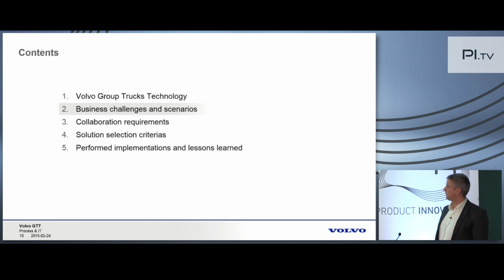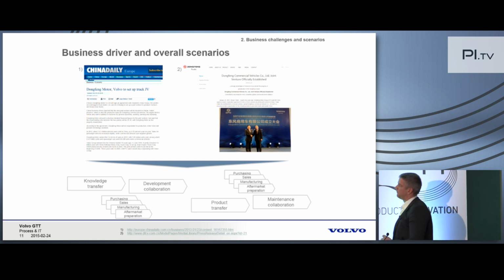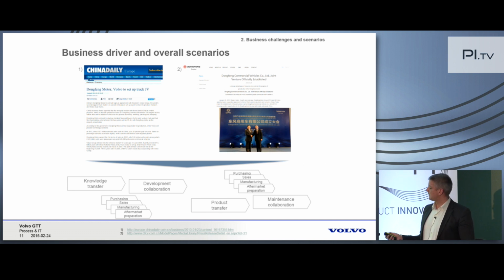What about the business challenges and scenarios then? The overall driver to what we have done during the last 1.5 years is the announcement of the Volvo Dongfeng joint venture company, Dongfeng Commercial Vehicles. That was announced in January 2 years ago. And that was basically settled a month ago, exactly 2 years after. Then the company was started up. It was originally intended to be up and running in 1 year, but it took 2 years due to multiple reasons. But now there is a finished agreement and the company has been established.